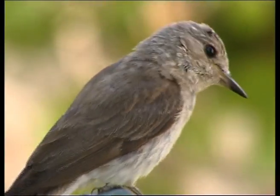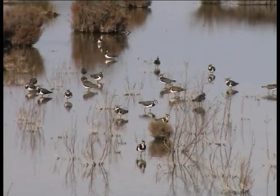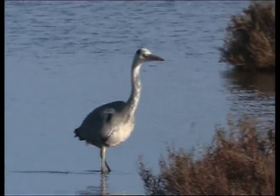Each one of these habitats has its own flora and fauna, which together constitute the highest biodiversity of the Balearic Islands, or, put simply, the Albufera is the site with the highest concentration of different species, thanks precisely to the presence of water.